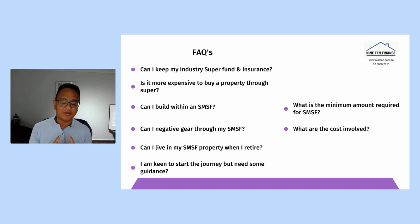Just a very important thing with a self-managed super fund: you're only purchasing investment properties, number one, and there are a lot of restrictions around what kind of properties you can buy. But again, we can touch base when you're ready to jump into that investment phase.